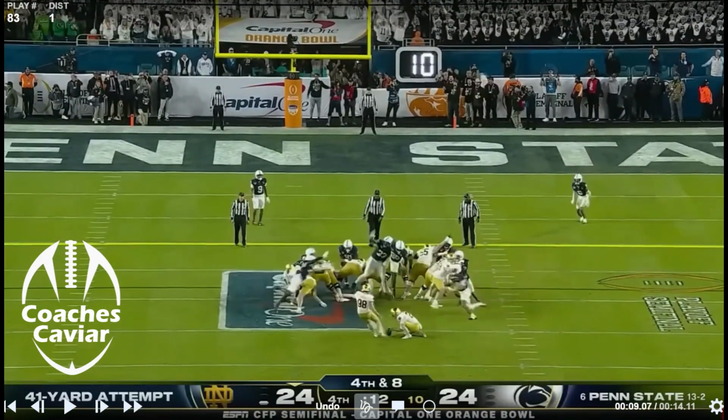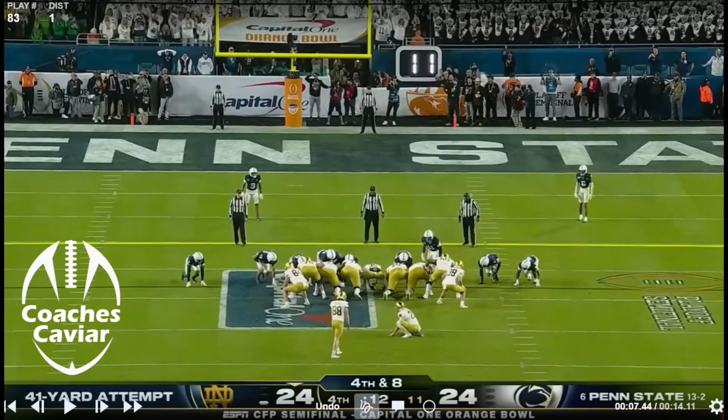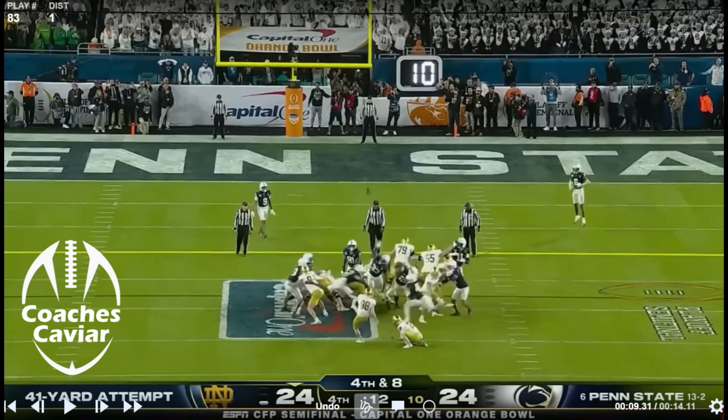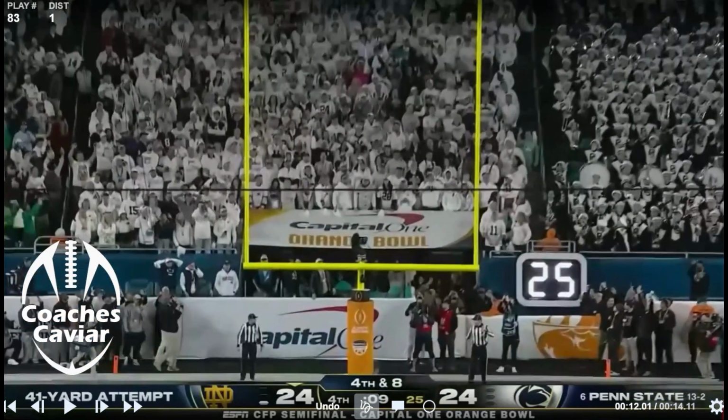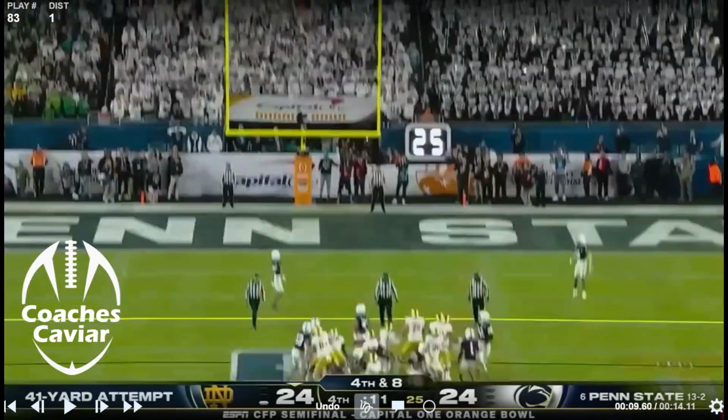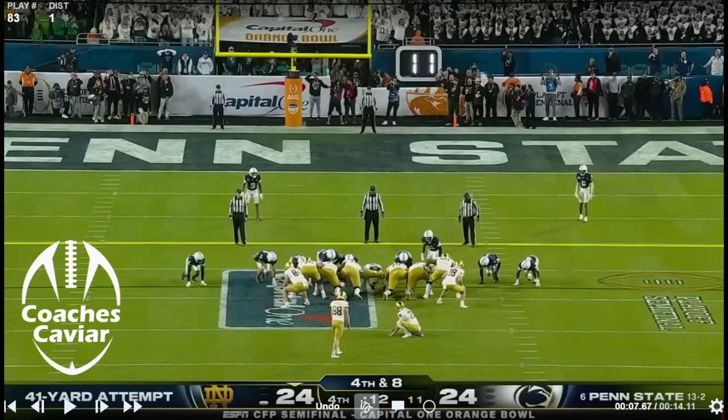Great job getting this ball up. I mean, the whole situation, the whole battery, the snap, hold, kick, everything looks good. And right here, it looks like it's about to start leaning right, but instead, it goes right down the middle. Huge kick, huge win for Notre Dame. Going to the national championship, who would have thought that, especially just looking at their injury list, even early in the season. It's unbelievable what these guys have done.